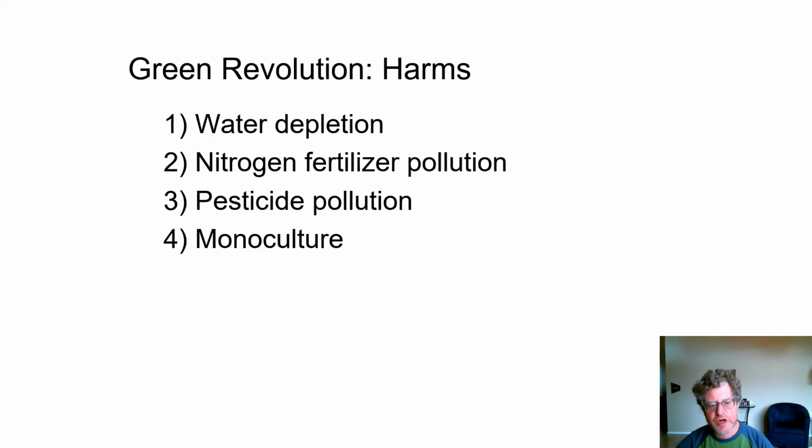So what's the drawback of the Green Revolution? The drawback is when you use these high inputs, you deplete the water supply. The fertilizer becomes a source of pollution. The pesticide becomes a source of pollution. There are some harms to these big farms that grow just one crop, something called monoculture.